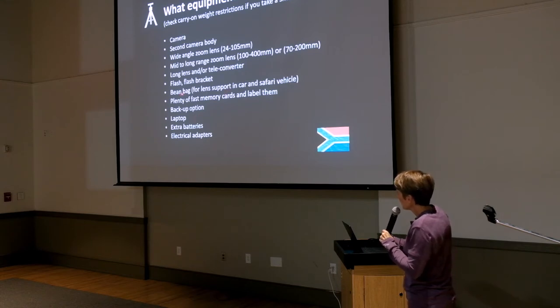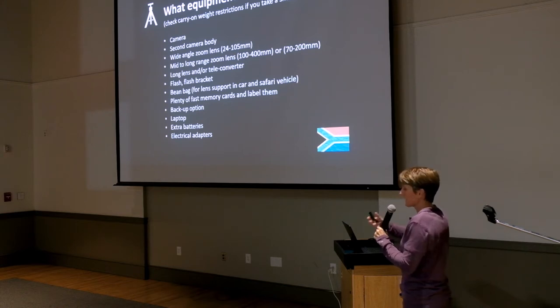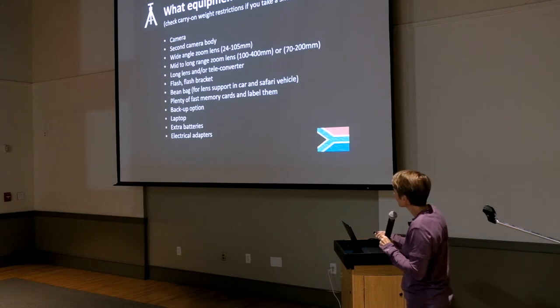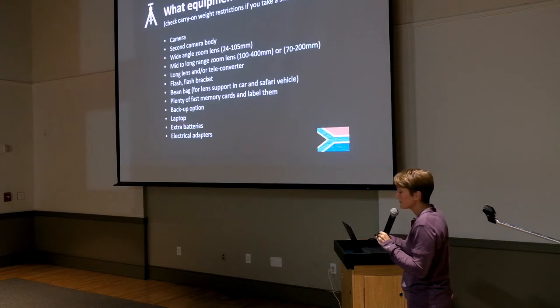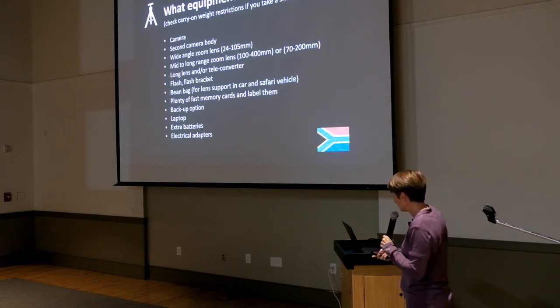Depending on what company you go with, you might want to bring yourself a bean bag, the fillable ones, so it's not heavy in your suitcase, and then you get over there, buy a bag of beans or corn or whatever, fill it up, and that is what you will set your camera on if you need to have something to steady it. Definitely your memory cards, backup option and laptop, your extra batteries, and of course remember your electrical adapters and possibly transformers depending on what equipment you're taking.